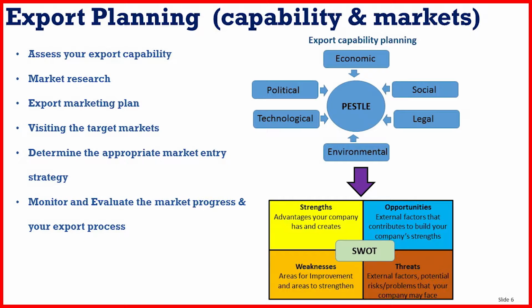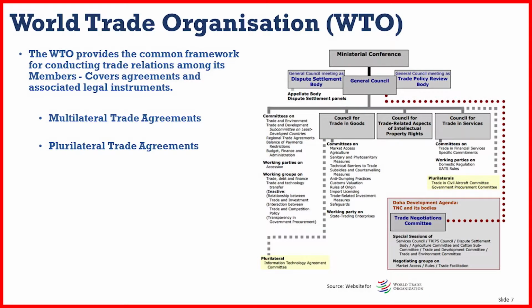To determine your export capability, you may wish to conduct a PESTLE analysis, which will provide valuable information for your SWOT analysis. To understand the broad factors that affect horticultural trade, we need to take a global perspective. The World Trade Organization, WTO, is the only global international organization dealing with the rules of trade between nations. The goal is to ensure that trade flows as smoothly, predictably, and freely as possible.